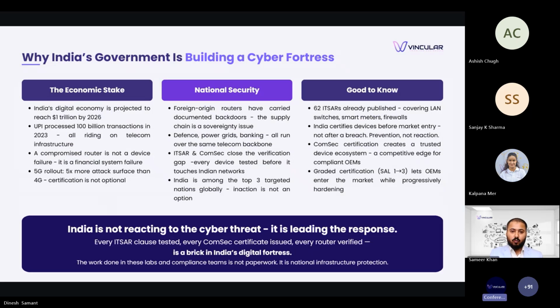So if I talk about what India is doing about it, the government has recognized something that many nations are still debating. In a digital economy, telecom security is national security. They are not two different things, they are the same thing. So consider the economic dependency. India's digital economy is projected to reach $1 trillion by 2026. The Unified Payments Interface processed 100 billion transactions in 2023. Every single one of those transactions traveled across the telecom infrastructure. A compromised router is not a device failure. In fact, it is a financial system failure waiting to happen.